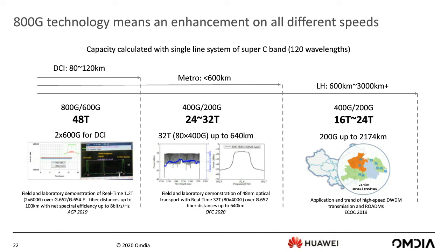So while using today's 600G modems, it was not possible to transport 400 gig with a single wavelength into long haul. With future 800G modems, single lambda 400G will cover all the various use cases. So I'll turn over to Kent, who will go into more detail on this.